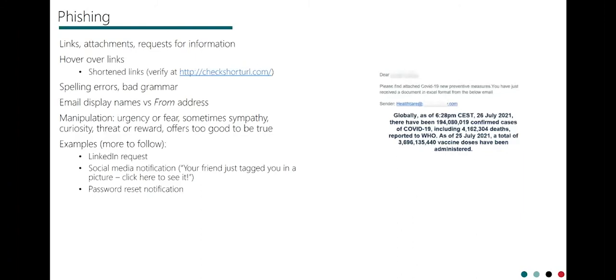Again, these criminals use manipulation. So that could be urgency or fear, sympathy, curiosity. Sometimes, like I said, it's offers that are too good to be true. Definitely be suspicious of all of those things.